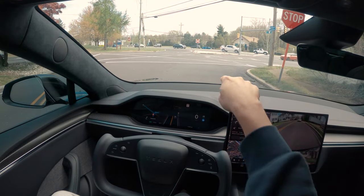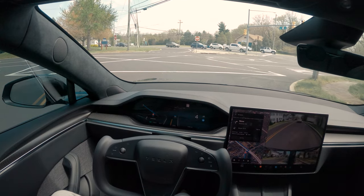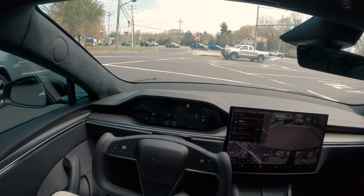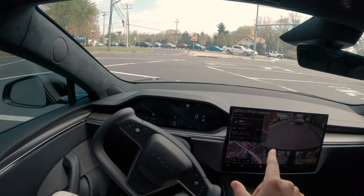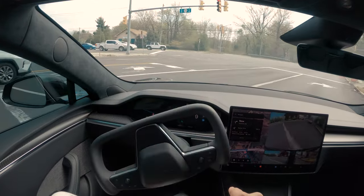And if you guys can see, there are three lanes here. This right lane, extreme right, is going right. The middle lane goes straight, and the far left is where we should be going. But FSD has been struggling to actually go to the far left lane. It goes into the middle lane and then tries to make a left from the middle lane. I'm gonna test it on 12.3.4 and see what happens.